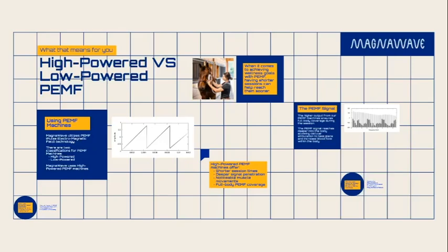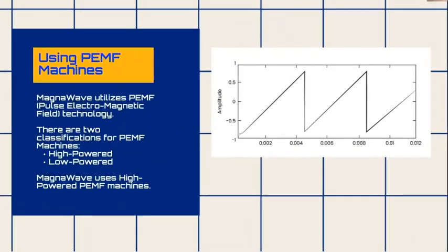What does high-powered and low-powered PEMF mean to you? MagnaWave utilizes Pulse Electromagnetic Field Technology, or PEMF, for short. There are two classifications for PEMF machines, high-powered and low-powered. MagnaWave uses high-powered PEMF machines.